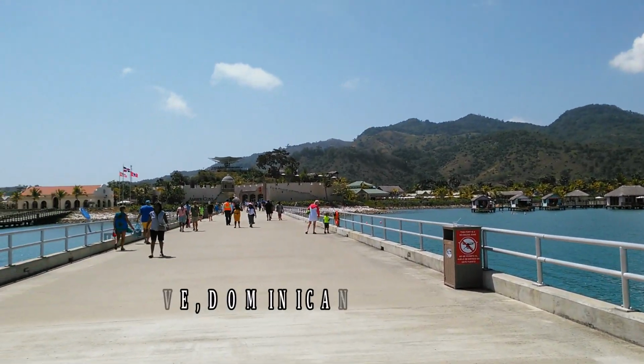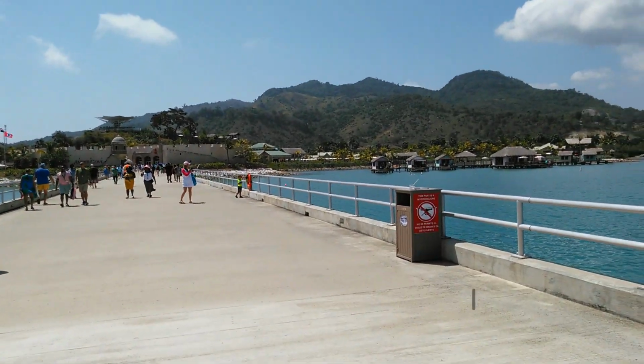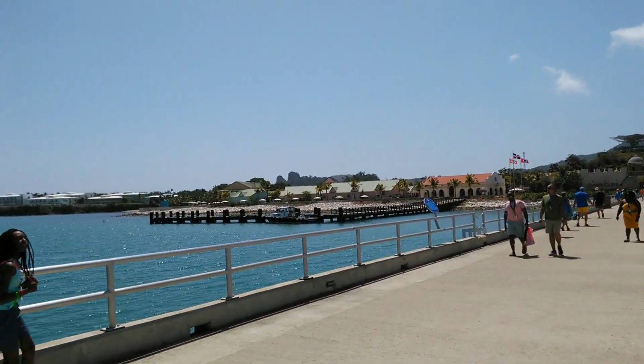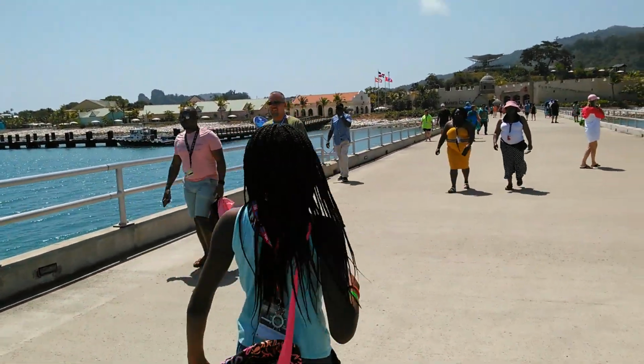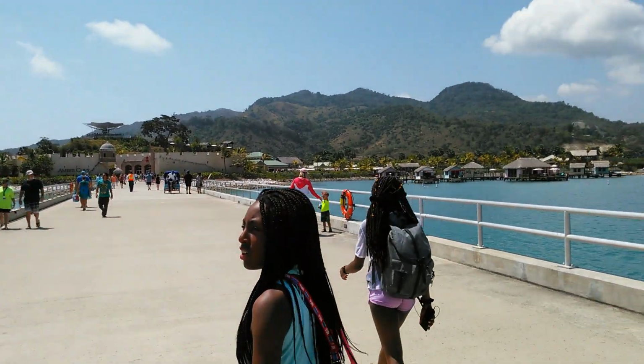So we made it to Amber Cove in Dominican Republic. It is really pretty out here. Super pretty. Look at the mountains.